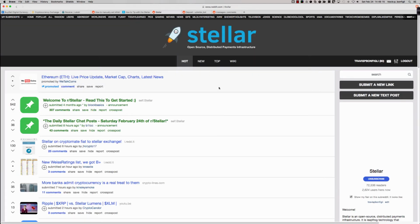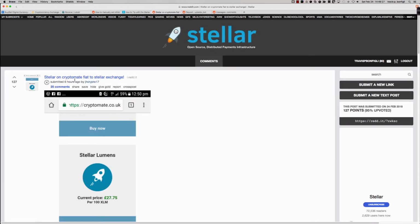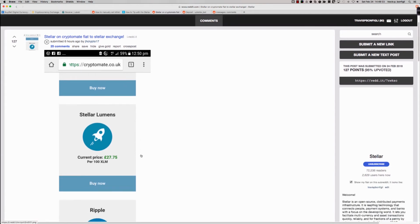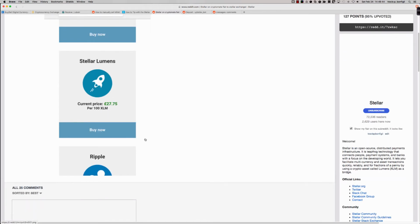I'm actually going to come into the Stellar subreddit here on Reddit, and I'm going to go ahead and tip out some Stellar Lumens. Let's take a look at this first conversation here. It says Stellar on CryptoMate fiat to Stellar exchange. So again, cryptomate.co.uk. Here's another way that you could apparently use simply fiat or cash in order to acquire some lumens. Maybe easier than a Coinbase to alt exchange type activity.